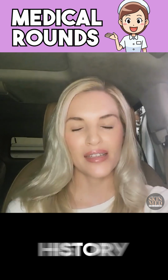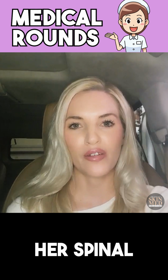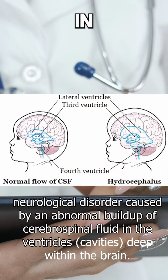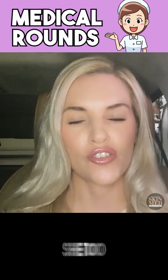And so this patient had a history of a subarachnoid hemorrhage, which is a brain bleed. It affected her spinal fluid, the way it flows, and the way it's absorbed. It was causing her to have hydrocephalus. It's a common condition that we see in infants. However, we see it in the elderly very commonly as well. And in this situation, she too had it.